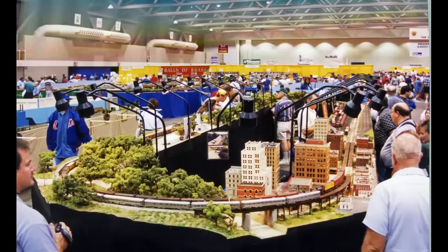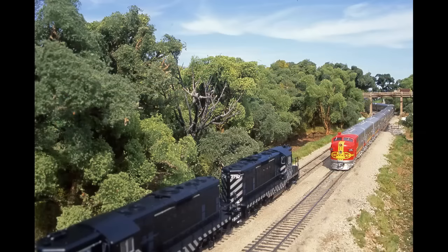When I was really starting out modeling, I modeled Santa Fe, and I was just religious about it. I loved that scenery of Arizona. I loved the scenery between Chicago and Kansas City. That was the Midwest Valley Modeler's layout, that Chicago-Kansas City double-track main line. It was a beautiful layout.